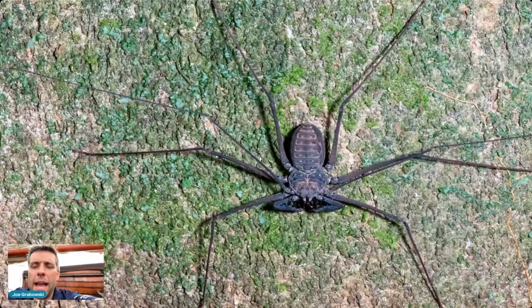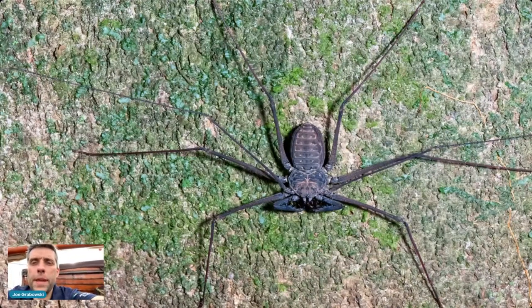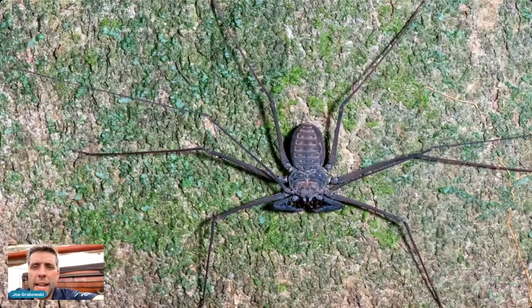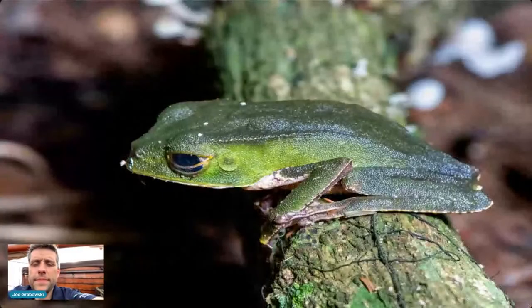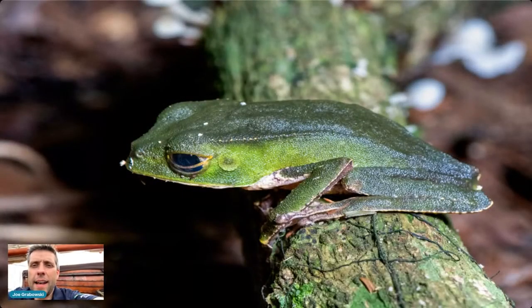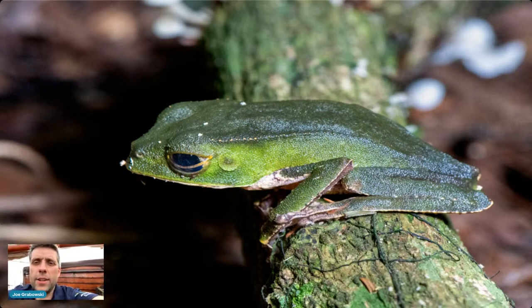This is a false scorpion, a whiptail spider. You can see it kind of has the pincers, but it doesn't have that tail like a scorpion does. And then this is a species of waxy monkey frog. So this is the last little picture from that night hike that I wanted to show you.